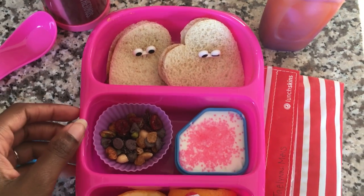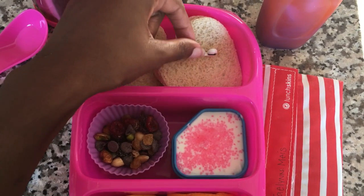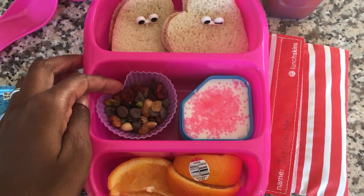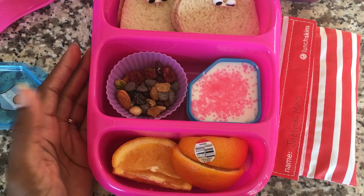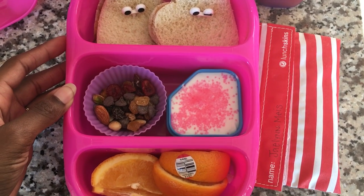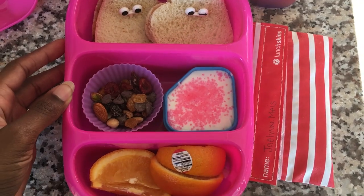Our school is not a peanut or nut-free school. I put these little eyelashes or eyes on there to make them cute. There is some trail mix in here. She normally likes trail mix, but this is a different kind, so I don't know how she's gonna like it, but I put that in there with a couple of chocolate chips. There is vanilla Greek yogurt with some sprinkles on it, my magic powder basically, and she'll eat it.